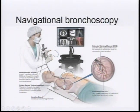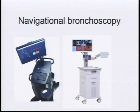Essentially, you plug a CT scan into this computer. The patient lies on a board that generates a magnetic field, and that shows you where you are in space, and you're allowed to go left, right, and just follow the directions that the machine gives you to reach the lesion. And once you get to it, biopsy it. There are a couple of different technologies. We have superDimension here, which is, I think, probably the better one.